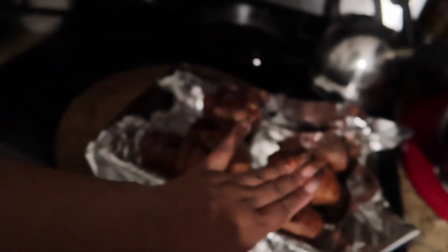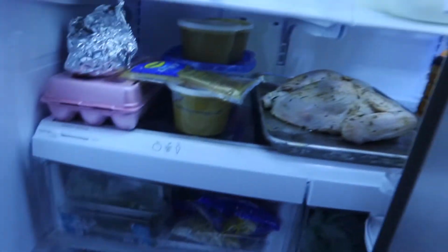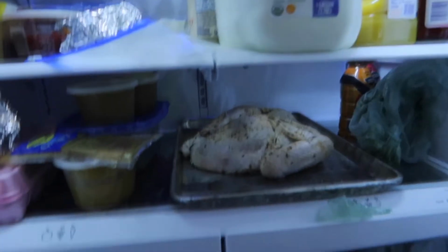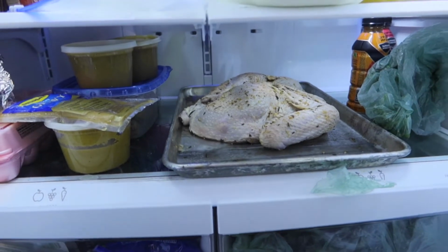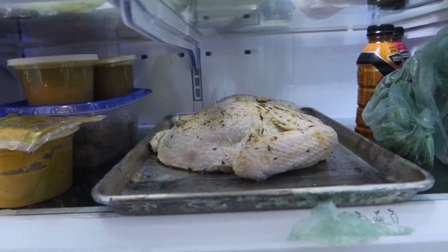I also roasted the potatoes. 3 of them are for the sweet potato pie. The other 3 are for the potato souffle. And then, last but not least, we have the turkey just out chilling. Everything down there is covered up, so hopefully we just have the turkey. I took the saran wrap off the turkey about 3 o'clock, around that time. Yes, because supposedly it's going in the oven at 3 o'clock tomorrow. That's the plan.